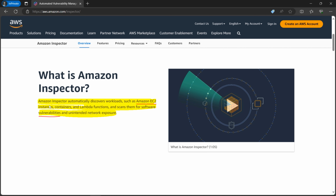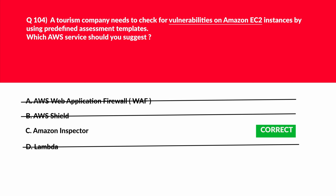In the official documentation, it's written: Amazon Inspector automatically discovers workloads such as Amazon EC2 instances, containers, and Lambda functions and scans them for software vulnerabilities and unintended network exposure. So just note the keywords EC2 vulnerabilities. Vulnerabilities, EC2, so Inspector. I hope you got the concept. We'll lock option C as the correct answer.